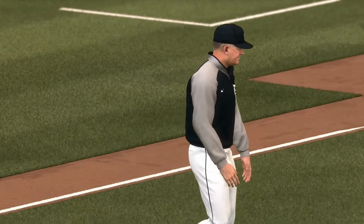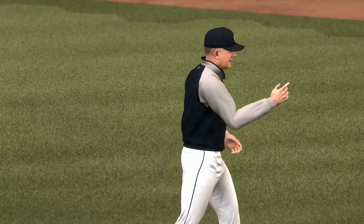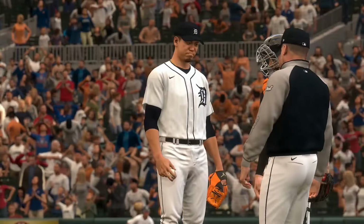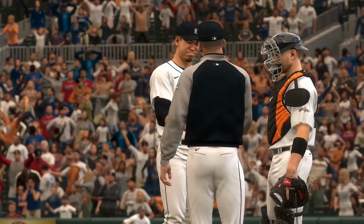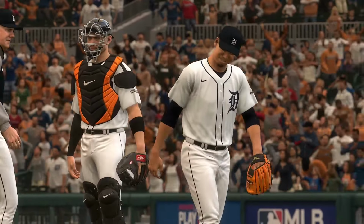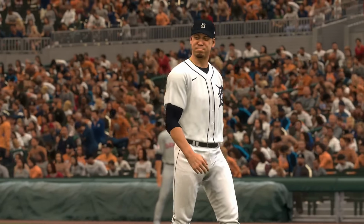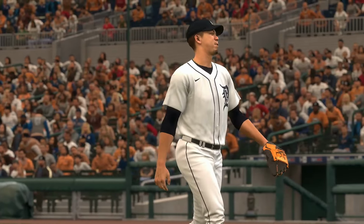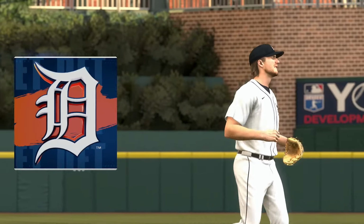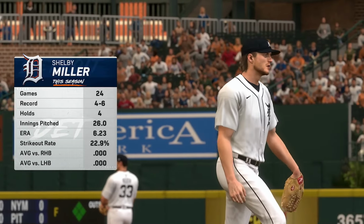And here comes the Tigers manager to the mound. Pitching change coming. Kenta Maeda won't go any further, and he was a tough nut to crack. Pretty stingy from start to finish. Back with the new arm after a quick break. New pitcher for the Tigers, Shelby Miller. He has a great slider with tons of movement.